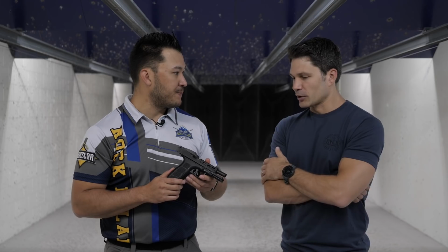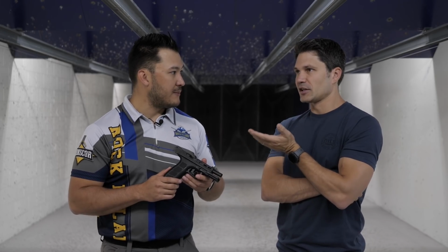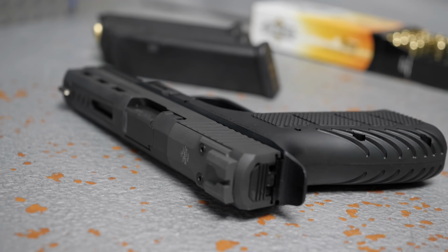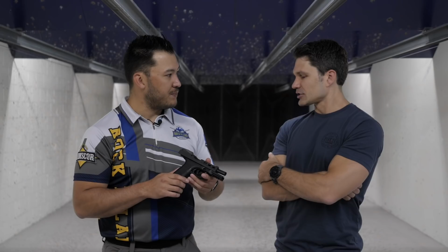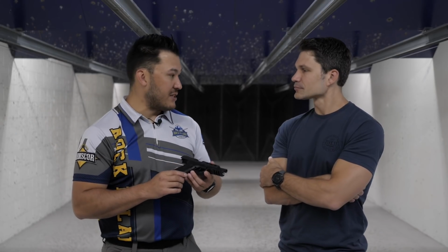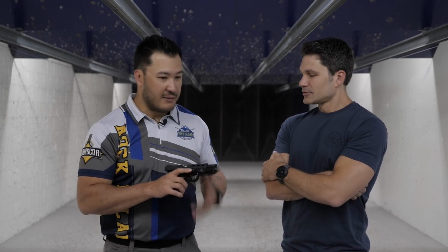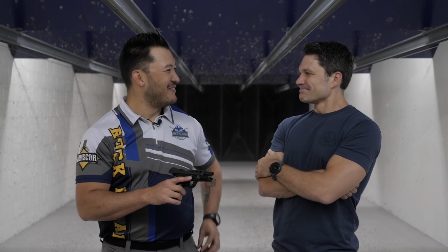So let's talk about parts compatibility then. Is it safe to say that with a Glock you've got 90% or more parts compatibility? I'd probably say that, yeah. There might be certain parts out there that need a little bit of fitting and tuning to get in, but for the most part, it should. And are we looking at a 19 size or a 17 size frame? It's going to be a 17 size frame. Okay. Yeah, right. So you'll be running the 17 round mags, which I have here.